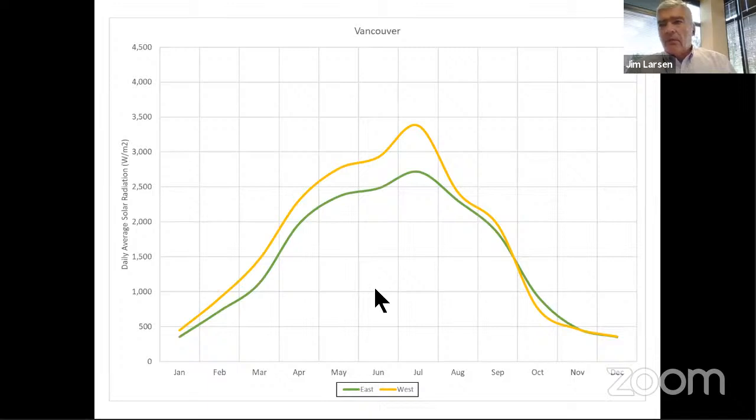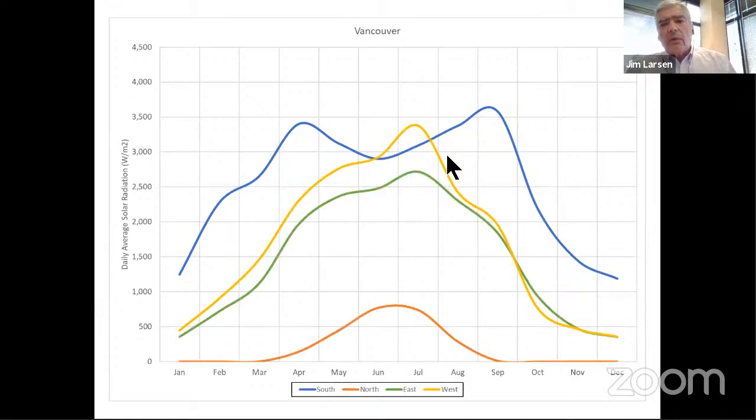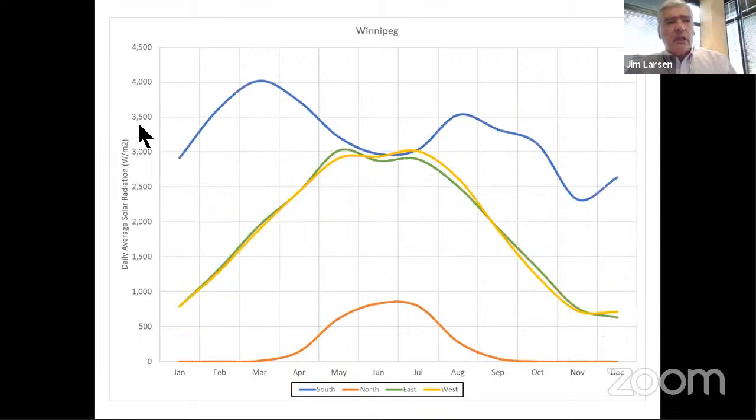Again, the radiation peaks in the summertime, and there isn't much available in the heating season to offset those heating loads. But here's your south face of the building. Not as much as you maybe could use, but some peaks into the spring and fall. And here's all four of them mapped together. Next slide is going to be Winnipeg. It's fairly similar in shape, but there's a big difference in the tails in terms of the winter season exposure. Notice how much more sunlight you've got in Winnipeg at the end of the seasons, during the heating season, than you do in Vancouver.